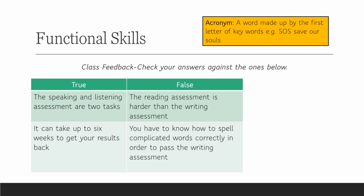So first of all then, the speaking and listening assessment are two different tasks. So we did recently do a video talking about speaking and listening, so if you haven't checked that out, please do in more detail. It is quite an important thing to go over. We talk about a lot of the rules that you need to think about and some of the common things that are going to help you get a pass. One of the big things to remember with this one is that there's actually an individual presentation as well as a group presentation or group task that you'll need to go through.